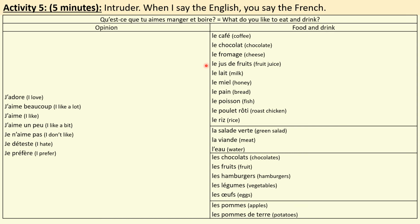Let's do some more. J'adore rice. Good. J'adore le riz. I like a lot. J'aime beaucoup les œufs. Good. J'aime un peu potatoes. Good. Les pommes de terre.